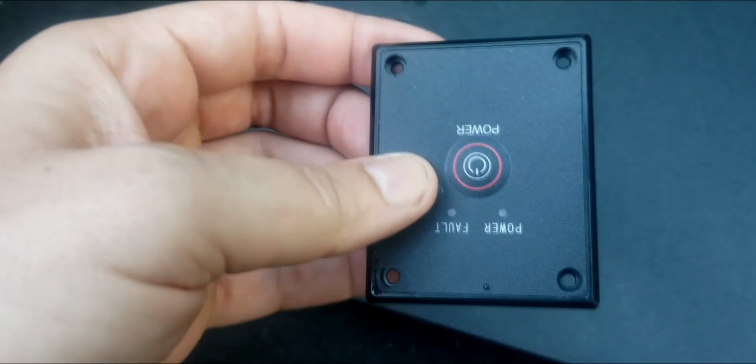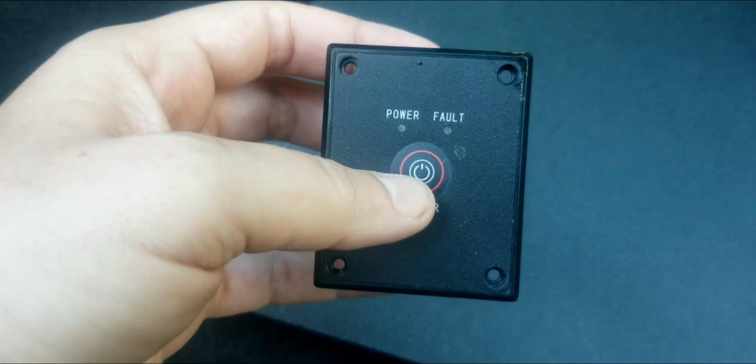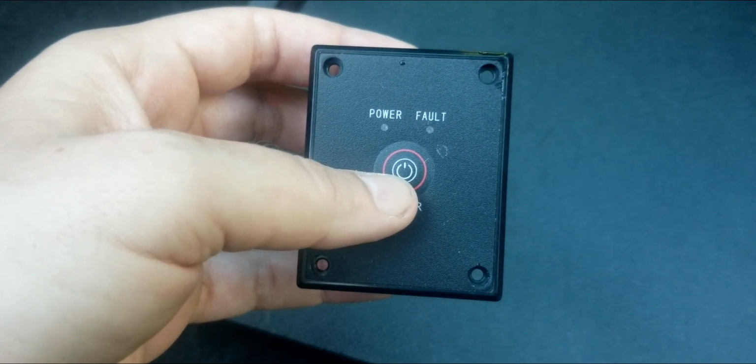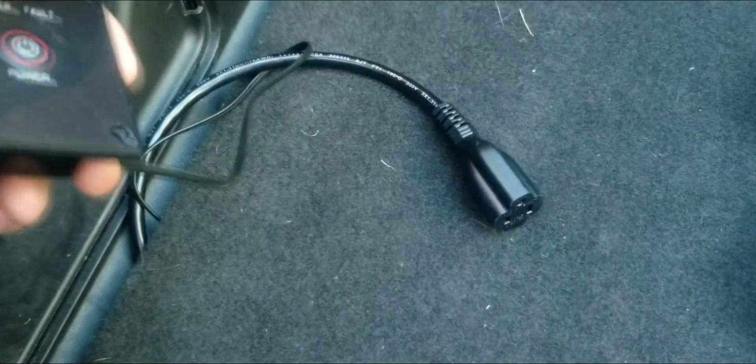Anyway, this is the panel that goes here. I'm going to Dremel holes in it for this, which is the power on-off switch for the inverter, which is a crucial feature to have because you can't leave it running or it'll drain the lead-acid battery when the car's turned off. And it hooks up to here. This cable goes to the inverter.